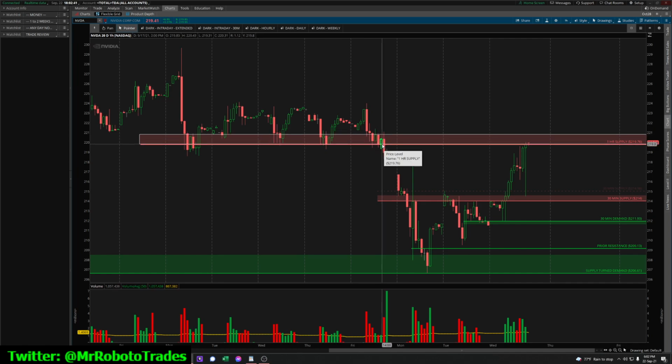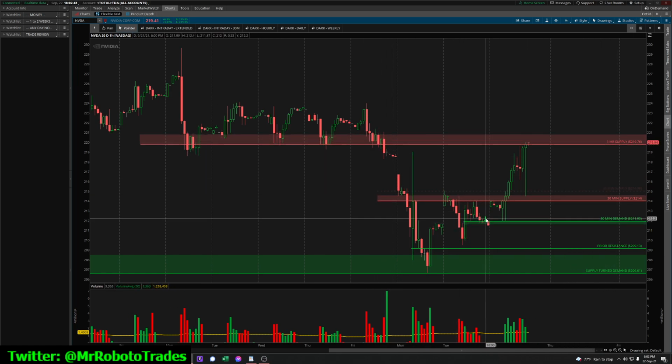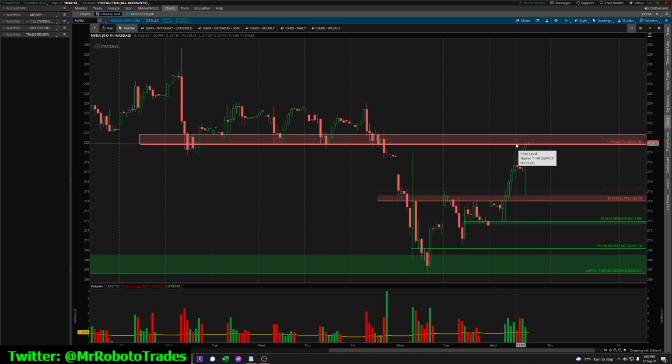So from this green basing candle, the open, up to here, this is how I got my 1-hour supply zone. So I knew if Tesla was going to break out today through this 30-minute supply zone, that there would be a good chance that it might go and try to fill in this gap.